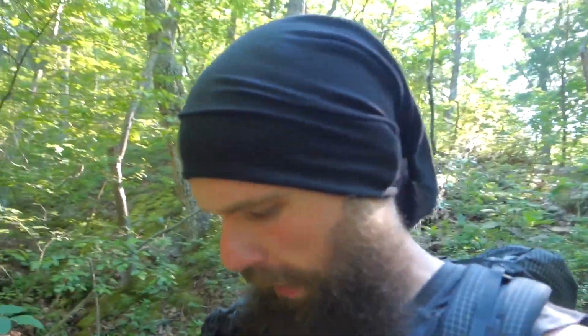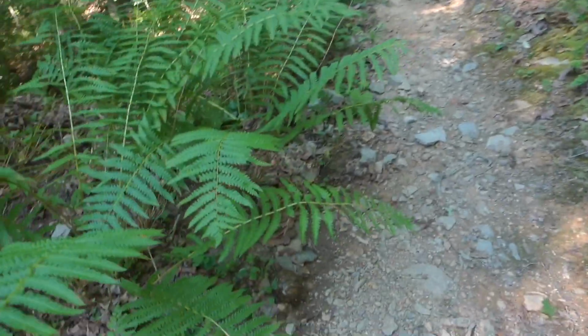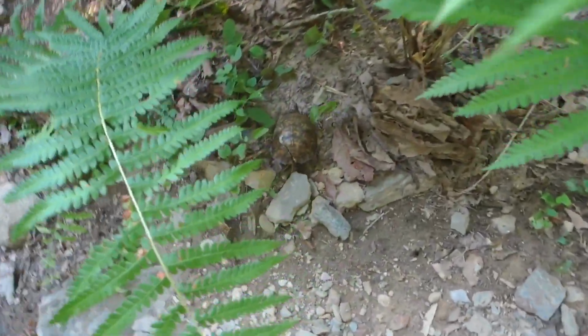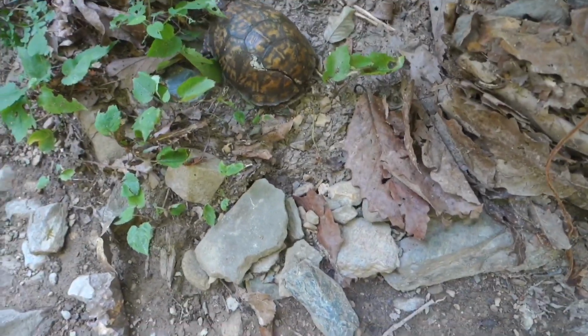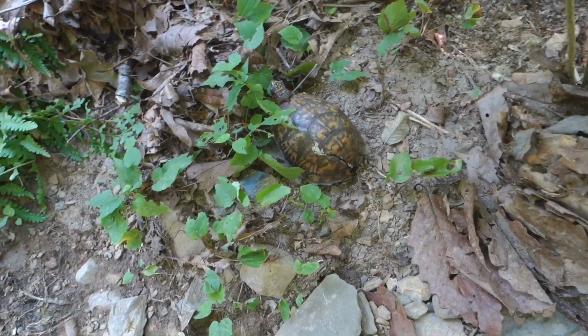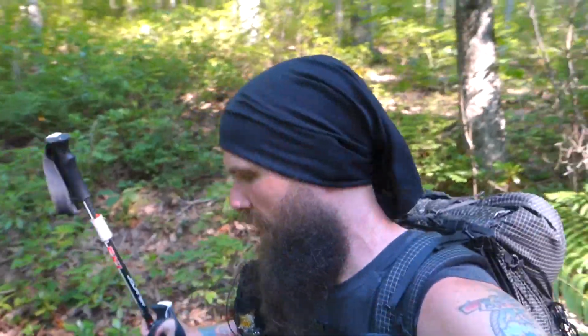So we're just past the shelter that would have been right around 18 miles. It was packed, tons of kids in a group there, but check out this guy. First one of these I've seen on the trail. He looks like he's seen some things. Look at the back of his shell, all cracked up. So he looks like he's been in a fight or two. Maybe a Teenage Mutant Ninja Turtle in disguise.